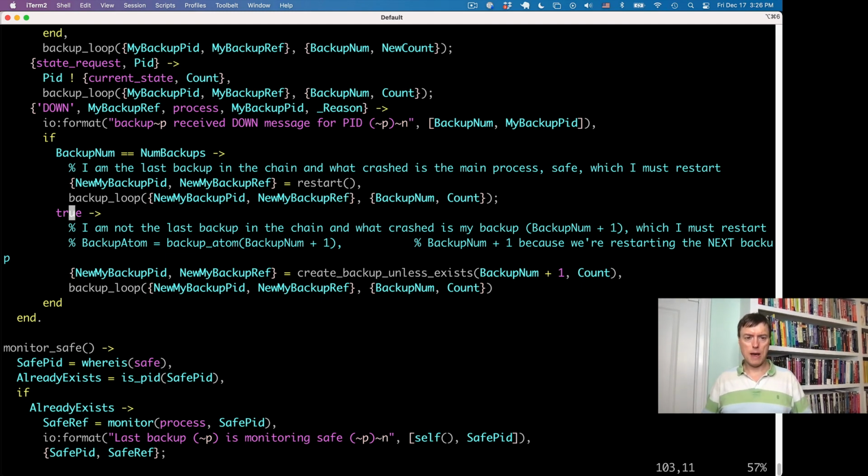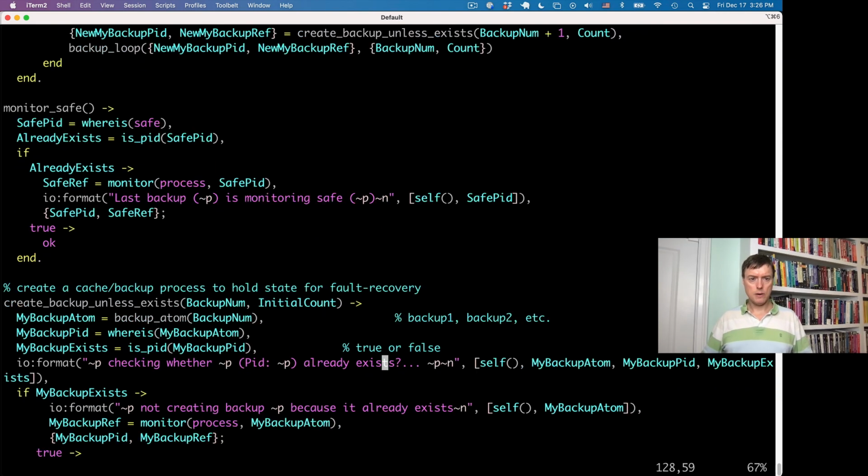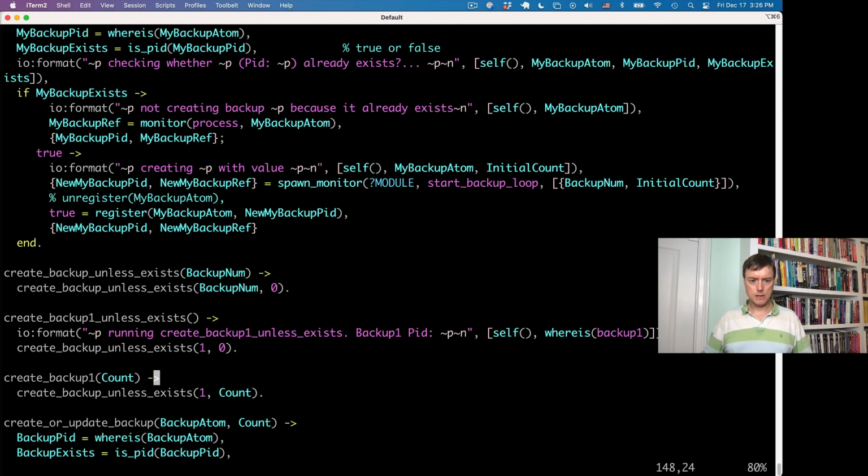Whereas if my backup number is not the same as the number of backups, then I'm not the last backup in the chain, and what crashed is my backup, the thing I'm backing up. So if I'm backup 7, then backup 8 must have crashed because that's what I'm monitoring. So therefore, I need to create backup 8 again. It's crashed, so it won't exist, but we check just to be safe, and then we restart it. Monitoring safe. Yeah, so create backup unless exists.